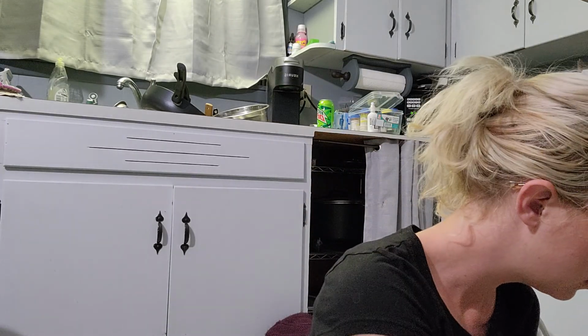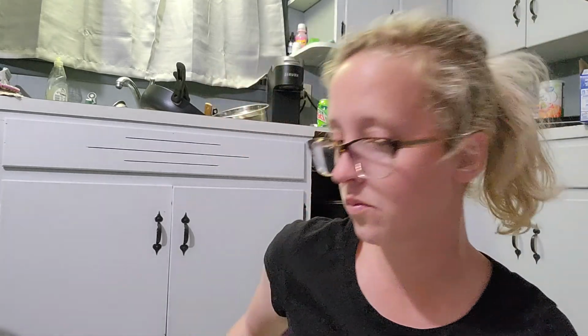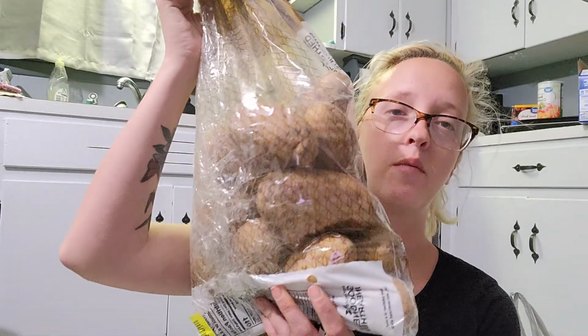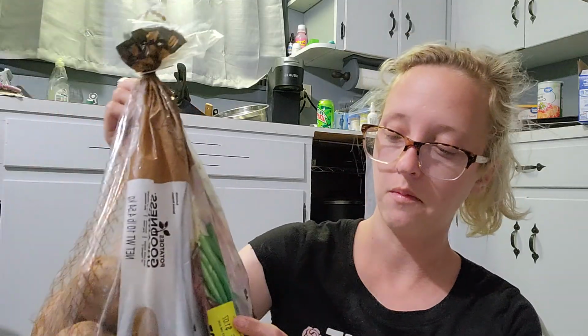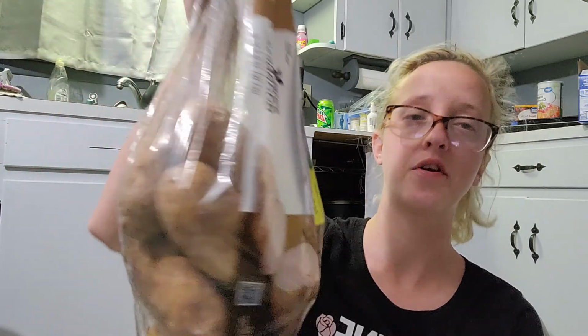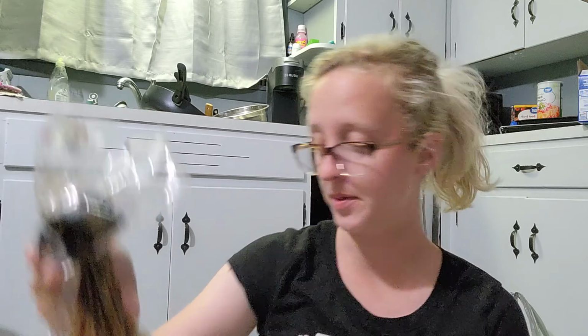Let's see, vegetables, meat, cold. So that's all the non-cold things. Oh, wait. I got one more non-cold thing that'll kick us off with the produce. I got this 10-pound bag of potatoes. Actually, it's 7.9 pounds, not 10 pounds. Marked down from $4.44 to $3.37 because there was a hole that they had to tape up in it. There might be a couple potatoes missing, no big deal. Okay, now that kicks off produce, so let's start with produce.